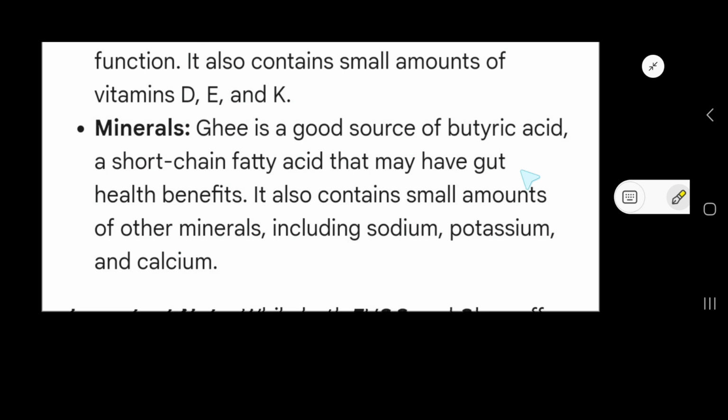Minerals. Ghee is a good source of butyric acid, a short chain fatty acid that may have gut health benefits. You know that without a healthy gut, we cannot live long, because the gut is called the second brain, and there is a relationship between our first brain, that is the head, and our gut. In the gut, millions of bacteria, viruses, and fungi are living. So if we increase the number of good bacteria, then our feeling will be good, right? Our body will work properly. It also contains small amounts of other minerals, including sodium, potassium, and calcium.